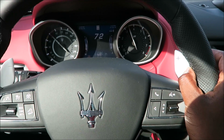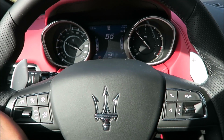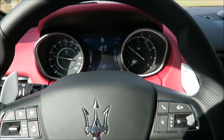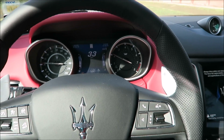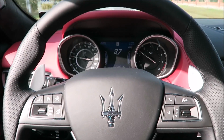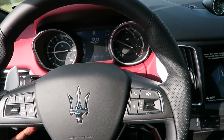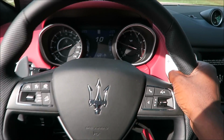That raw power is amazing. Now I know it's not naturally aspirated raw power, but geez Louise. We'll do one with the window down. That's incredible. Holy crap. Worth all the marbles, ladies and gentlemen. Let me tell you. Worth all the marbles. Downshift, downshift. We're in first.